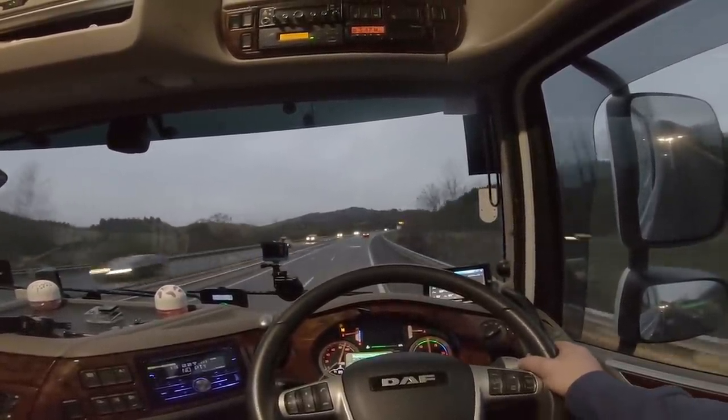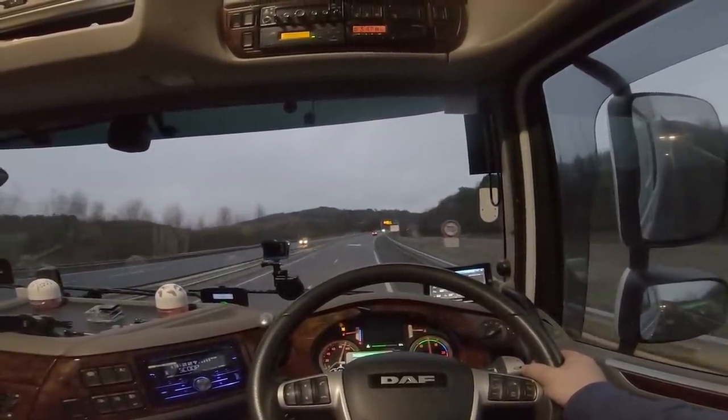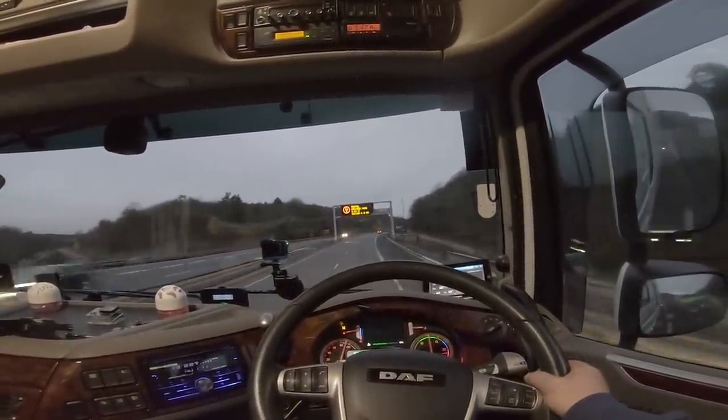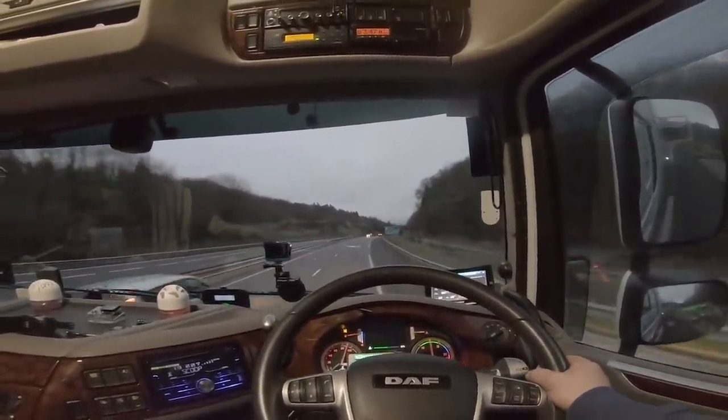Now we have the opposite end of this. And there's a sign there telling 4.4 metres is the maximum height for this tunnel. That's at the next exit.